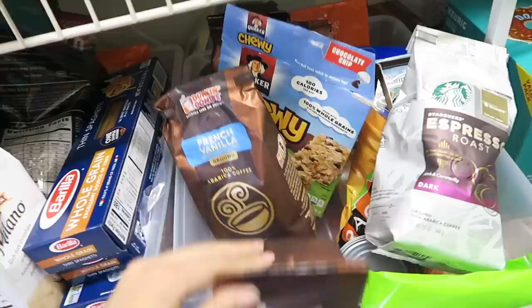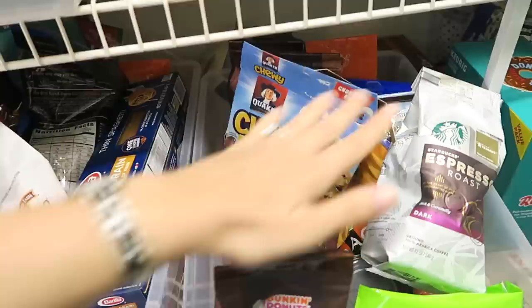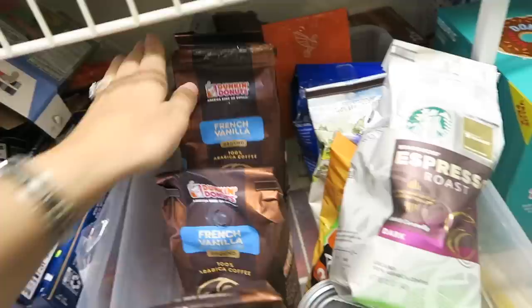Now this is all the coffee that I have accumulated in the last year, I would say. This was a Christmas gift from my mom, and this is why I decided not to buy any more K-cups, because I have all of these in here. So save those. Noodles, snack, junk, Twizzlers in the bottom, stuff, I don't know.